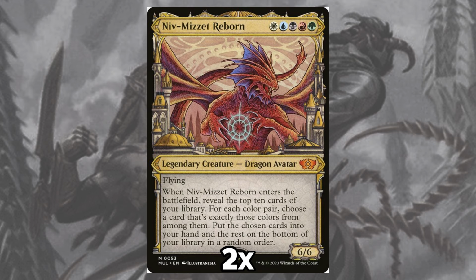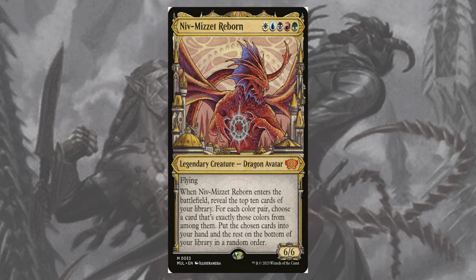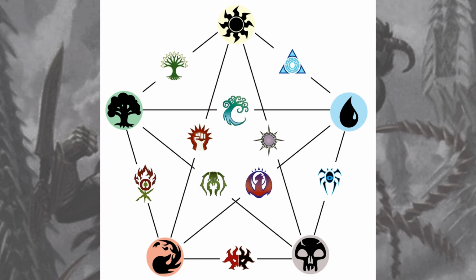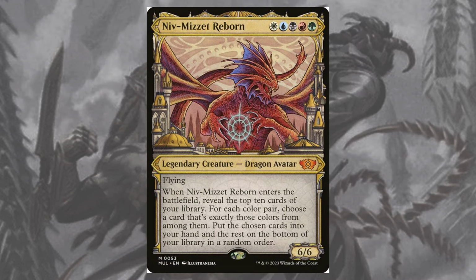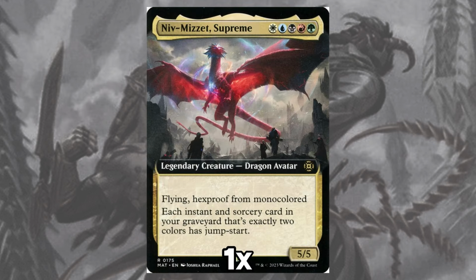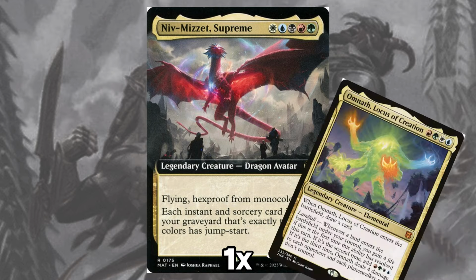We reveal the top 10 cards of our deck, and for each color pair, we get to choose a card among them and put it into our hand. So 1 card for each guild means that we could, in theory, get the magical Christmas land draw 10 off a single Niv trigger, but we're more likely to get 4 to 5 cards, which still restocks our hand quite nicely. Now, recently, a second Niv has been added to the deck to also give the list more reason to be Niv rather than Omnath to light now.